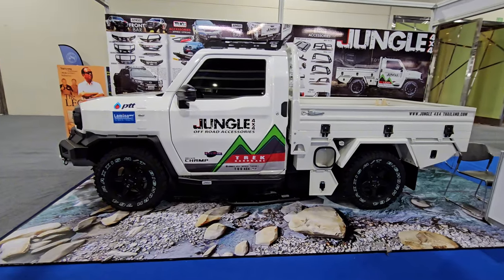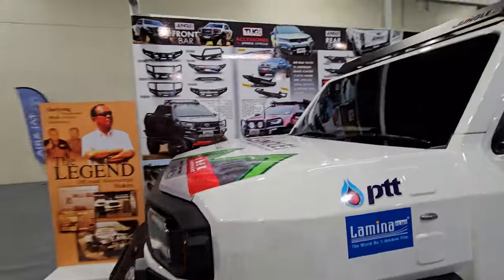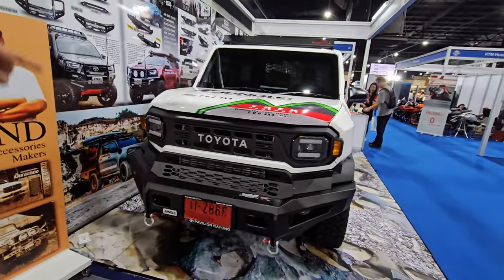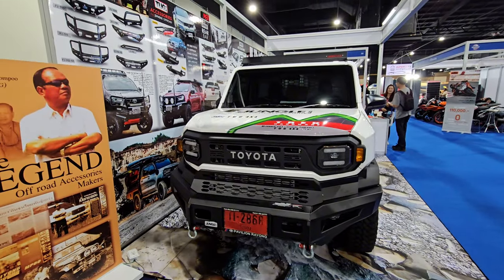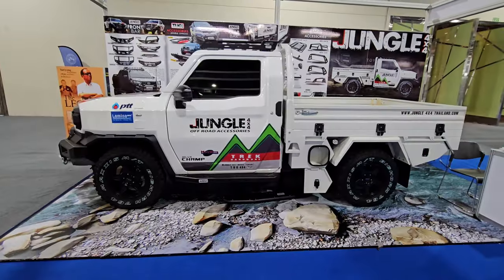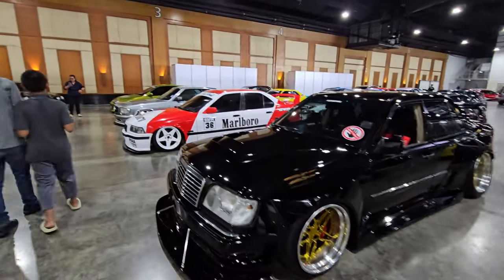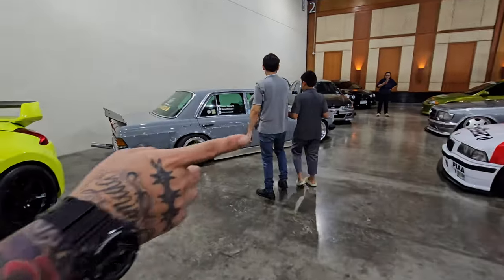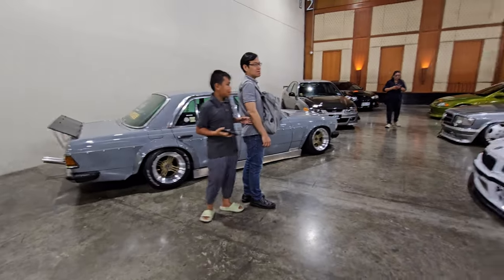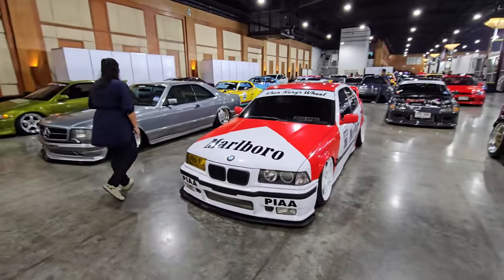Yeah, very nice. So it's all the accessories you can get with the truck, you know? That's awesome. I love how it sits up. It's very high. Very nice. Woo-wee. Like that? Which one's your friend's car? This one?